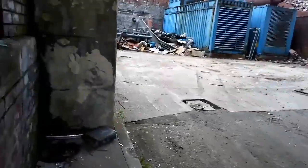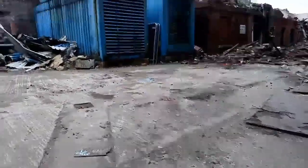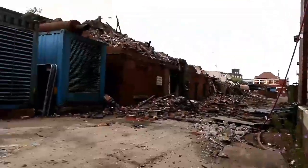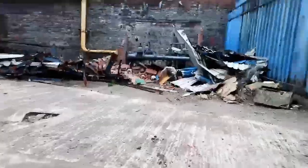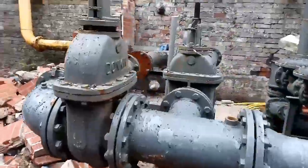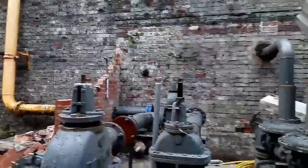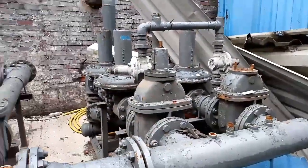But very, very quietly, because I don't want to get gripped, because as I said yesterday, I think security's up there. That door's open. There's a building there, but I don't want to chance it, but I'm gonna quickly run over here. Show you all these valves, man, look at these. The state of all this engineering, man. That is sick. And then we've got this little thing on the floor here. I don't know what it is.